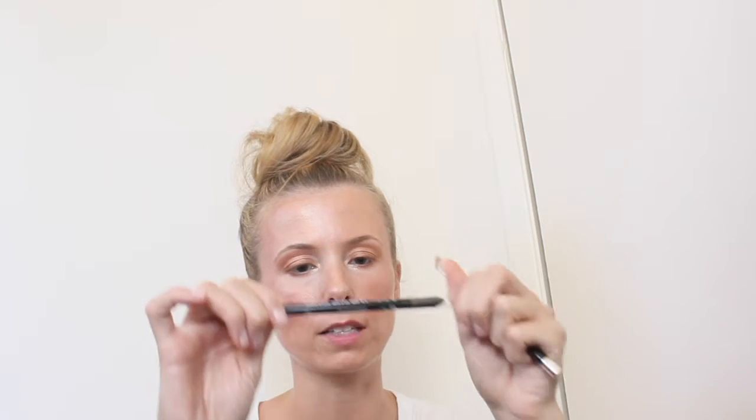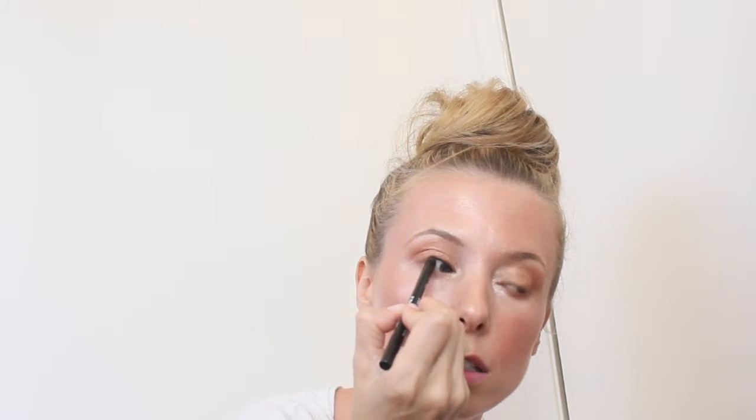Put some liner on, and I'm just going to use my Jordana 12 Hour Made to Last liquid eyeliner pencil in the shade Black Point. This is really hard to do far away from my mirror, so we're just going to do the best we can here. Taking this all the way from inner to outer corners of my eyeball.